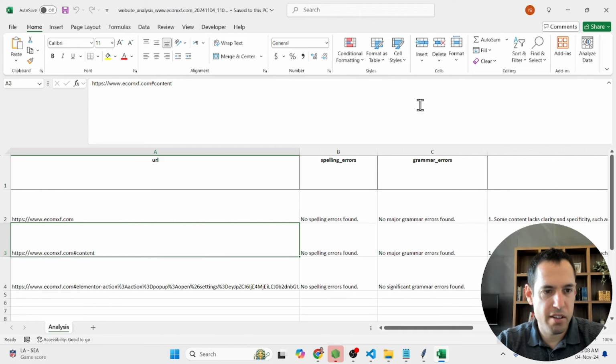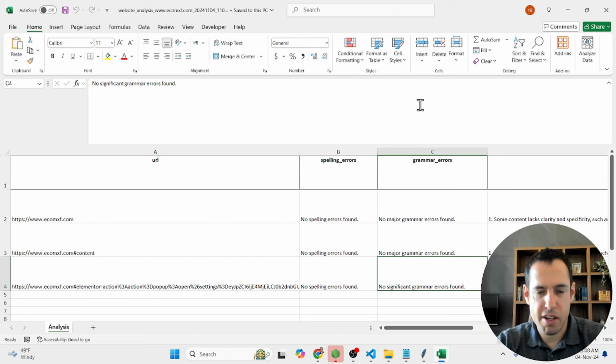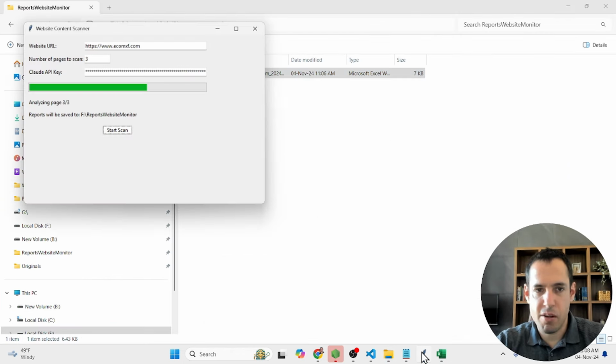Okay, let's see. The next page. It's the same page, actually. Content. This is also the same page. Let's try a different page to see what happens. Let's try.